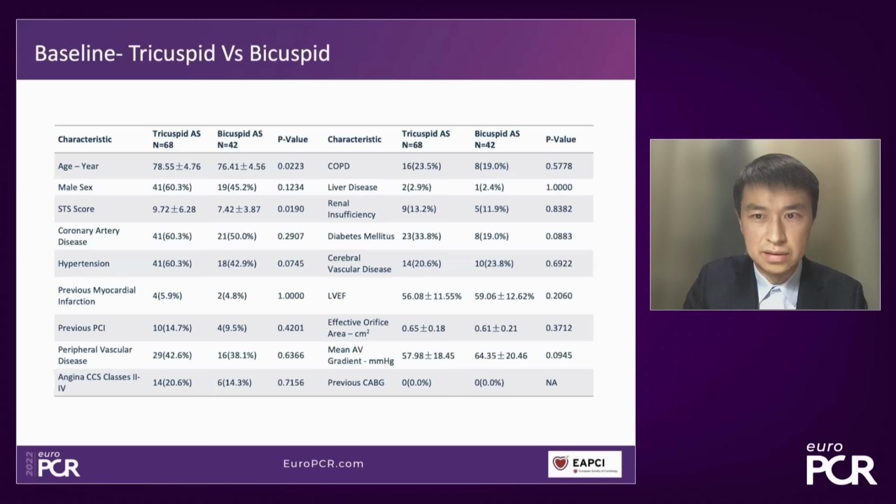Since this study included patients with bicuspid aortic valve, we are able to assess the comparative results of TAVR in bicuspid versus tricuspid aortic stenosis. From this table, we can see that bicuspid patients included are generally younger, 2 years younger than tricuspid patients. And the STS score is a little bit lower than tricuspid patients. The mean STS score is 7.4 in the bicuspid group and 9.7 in the tricuspid group. And this is because the bicuspid patients have generally less comorbidities compared with the tricuspid cohort.